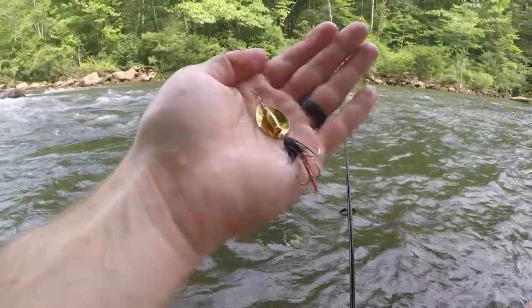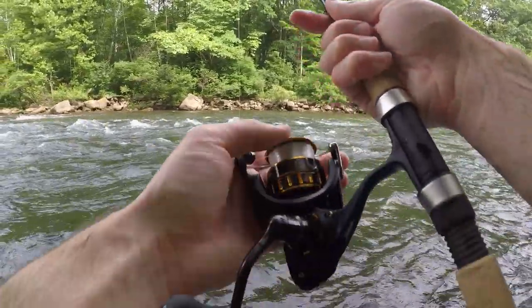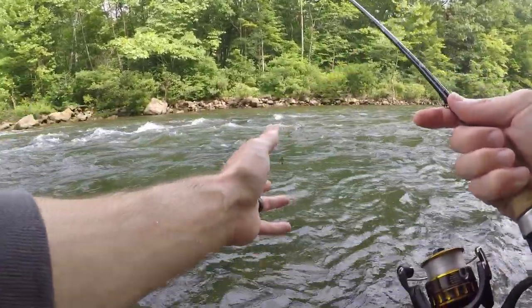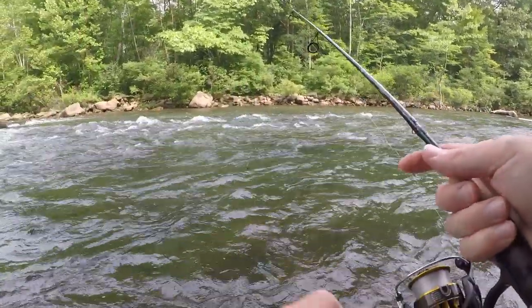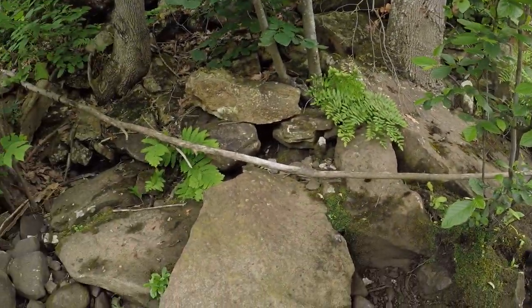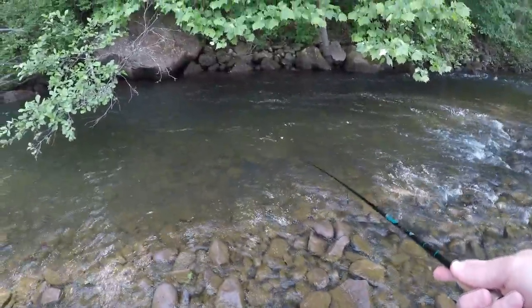Little tip for you guys, if you get hung up, what I did there is I just opened my bail and let a bunch of line out. And then basically the current grabs all that slack line and kind of pulls against the spinner. And after it did that, I closed the bail and just reeled real quick and it came loose. That's it for spot number 2. We fished 2 spots so far and we've caught 1 fish at each spot, so not too bad. Oh, I see a golden trout.